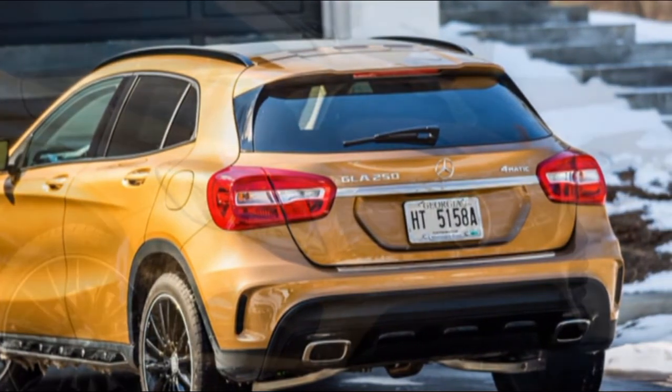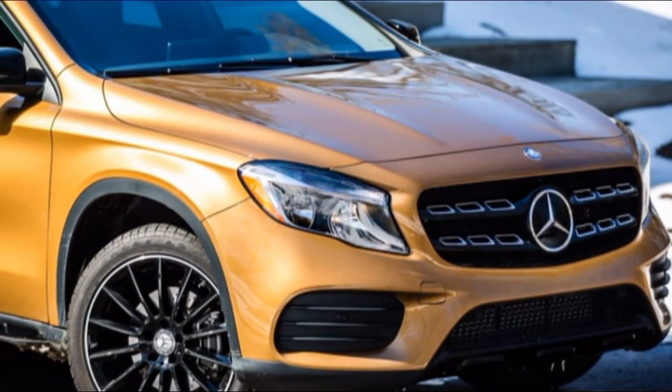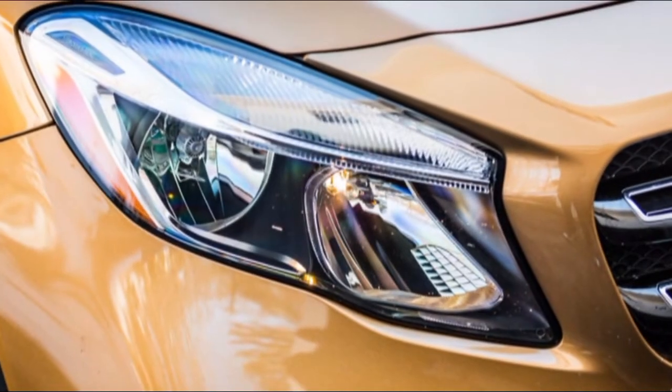That said, there's no better time than today to take a look at the design of both the UX and the GLA-Class to see which one is better. Lexus UX vs Mercedes GLA-Class front.